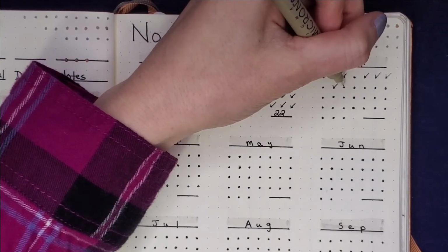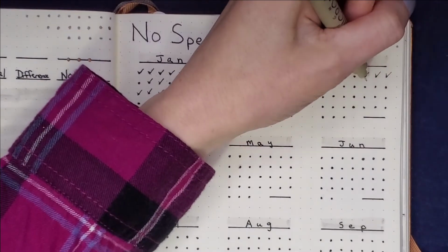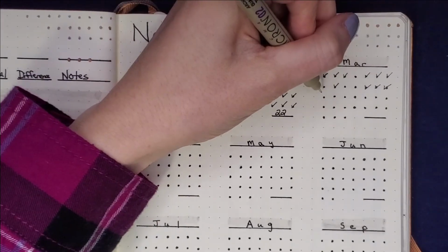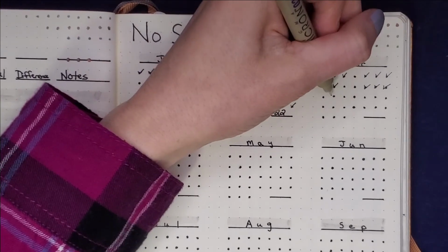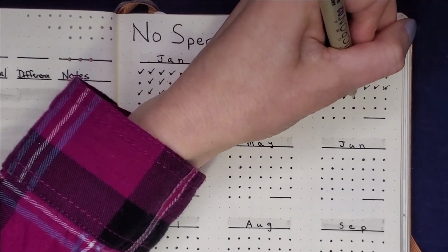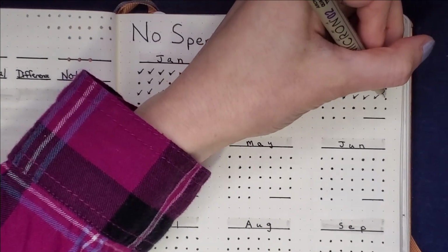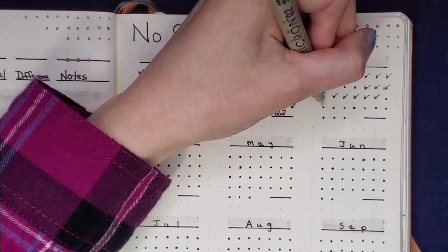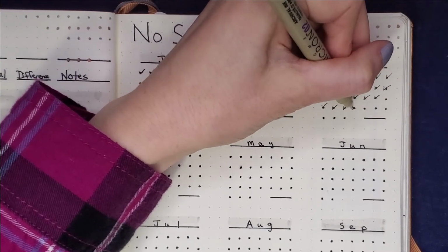No spending on the 9th. The 10th, we did an Albertsons run. On the 11th, my husband bought a game. But we did have no spend on 12th, 13th, and 14th. That was an ugly check mark. 15th, we ordered pizza. And then we had no spend on the 16th, 17th, 18th, 19th, 20th. 21st, we had an Albertsons run again, groceries. No spending on the 22nd, 23rd, 24th, or 25th.